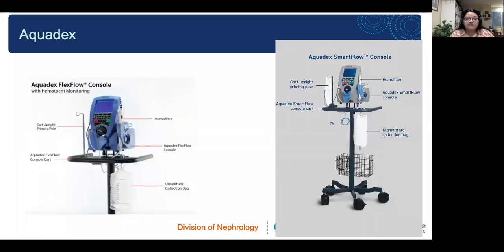So let's talk a little bit about Aquadex. You might have one of either of these machines. The blue one, which is what we use, is the older machine. And I believe the gray one, the SmartFlow, is the newest iteration available.